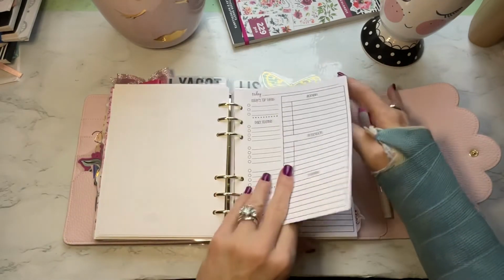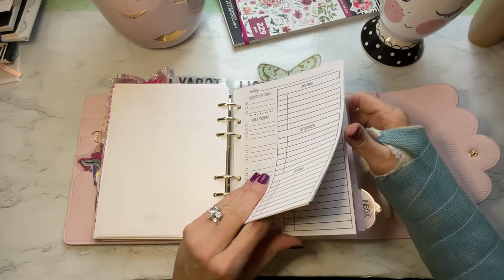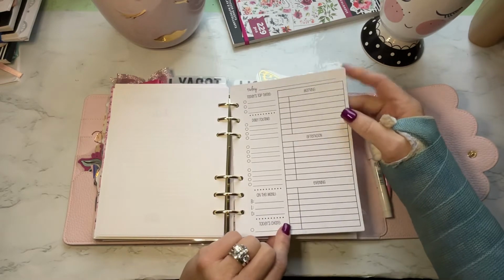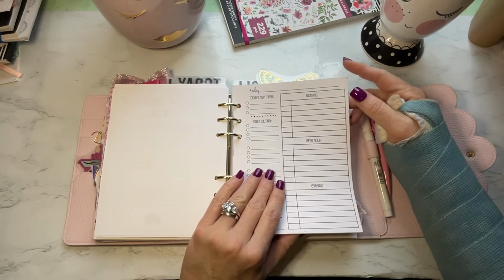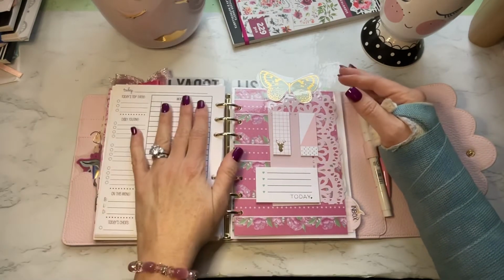These come from, I always remember her name, and now I forgot it. So Much Crafting. So Much Crafting. And I have several of those. And I've had these forever.